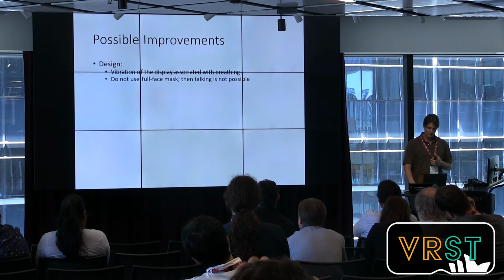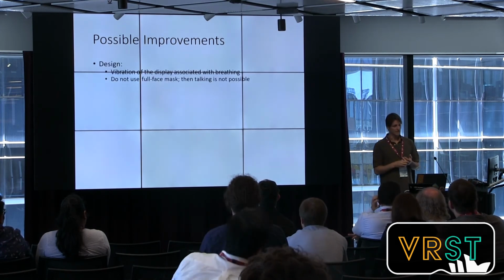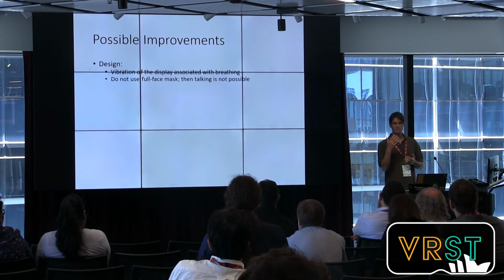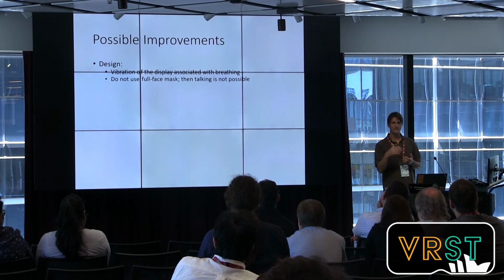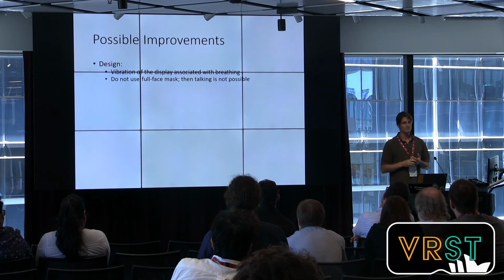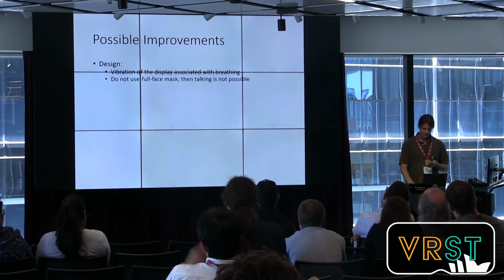So, things we would improve in the future. As I mentioned, we had this vibrating of the display. This is because we had a full face mask. At first we thought it was just the phone vibrating around in there. It wasn't fixed. In the end, we realized the whole mask was moving when people breathed. And we chose the full face mask because we wanted to allow people to talk. You can actually talk underwater if you have one of these full face masks, so it's good for communication. But we're going to have to figure out a solution to this vibration of the display.